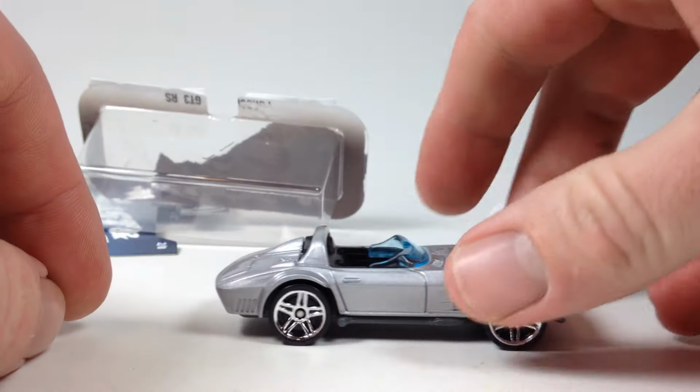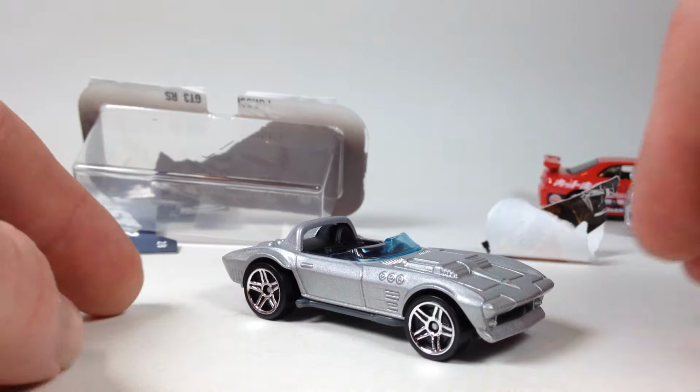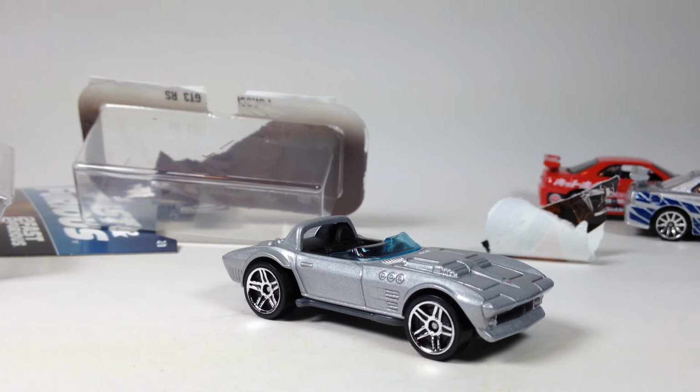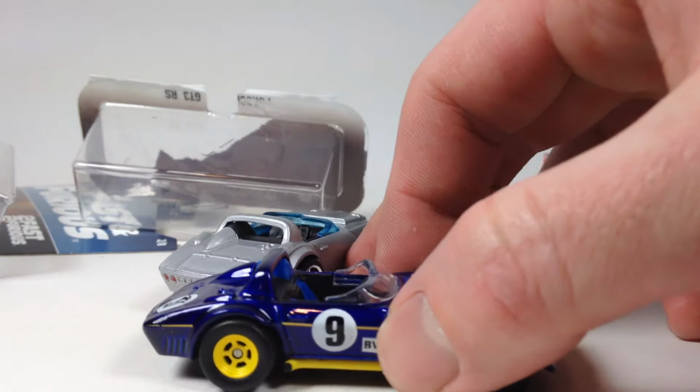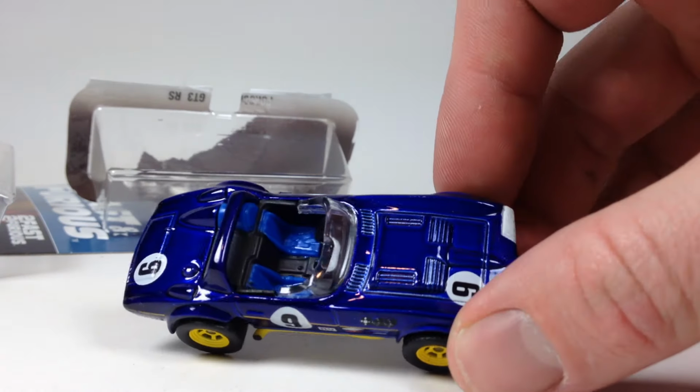There's your card art. Open her up. Toss that crap to the side. And there you go. So we've seen this one before. Corvette Grand Sport Roadster was a 2015 mainline debut, and its original color was this. And I'm sorry I don't have one with regular wheels on it.